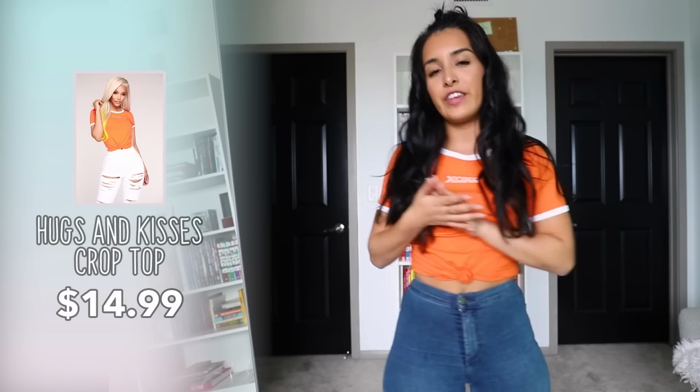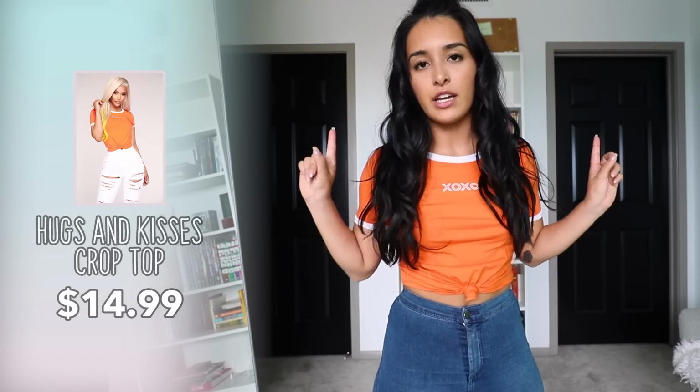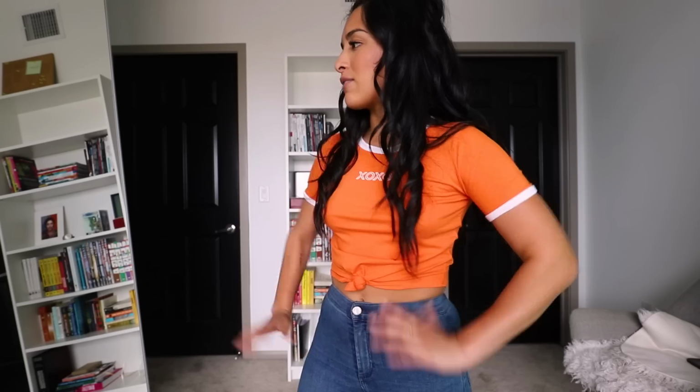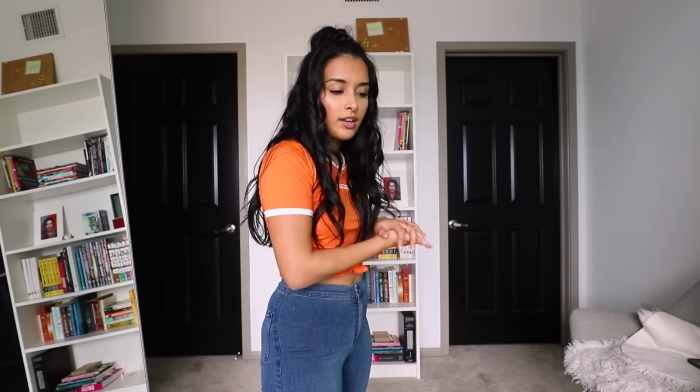Next top, this is called the Hugs and Kisses crop top and it was again $14.99. So it just says XOXO up here. It's giving me kind of like 70s vibes, you know? Like I need to be roller skating through life wearing this top with my hair exactly like this, or Farrah Fawcett, you know, craziness. But I'm a fan. So that's it for the tops. We will move into bodysuits now.